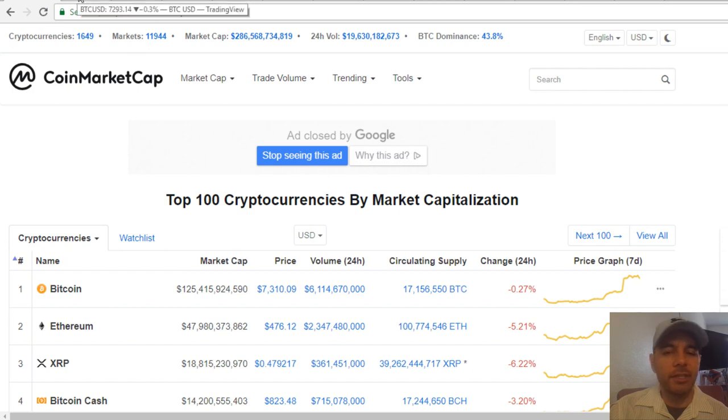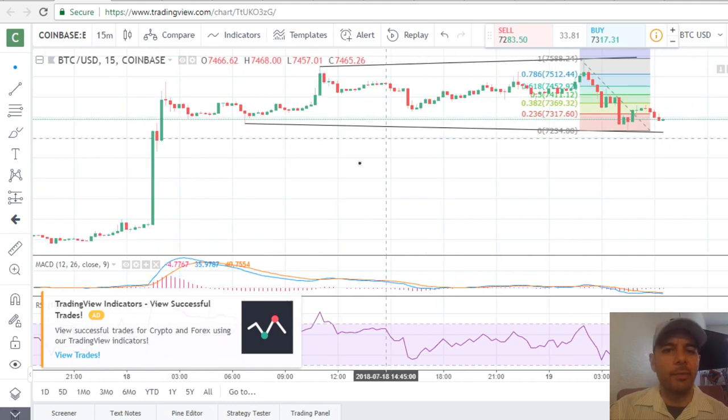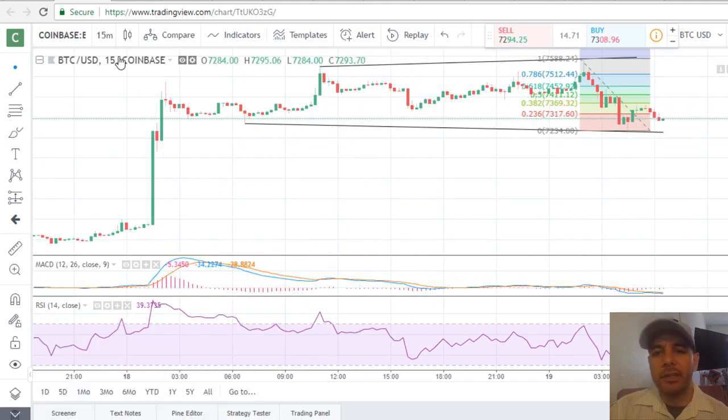Kind of where I was saying with that Ichimoku cloud, we're in that Ichimoku, and it doesn't like being inside clouds, especially a red negative cloud that it was showing you. But let's get into some other charting. I want to look into some things.